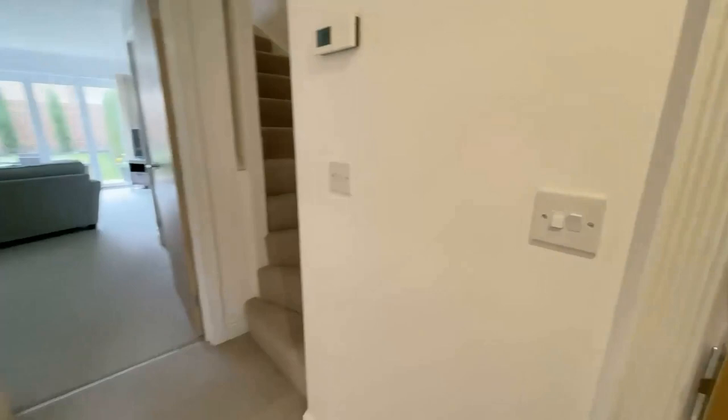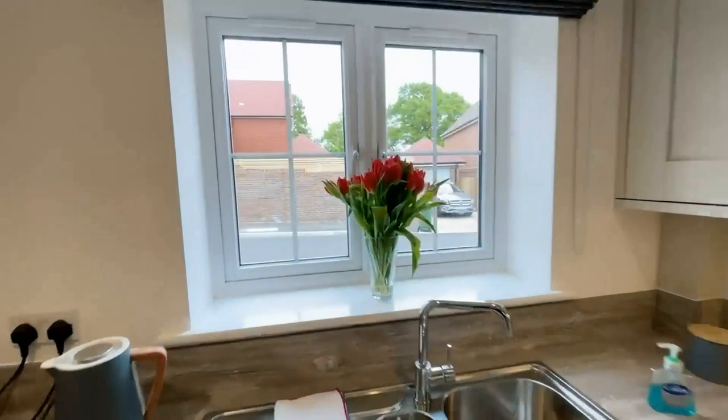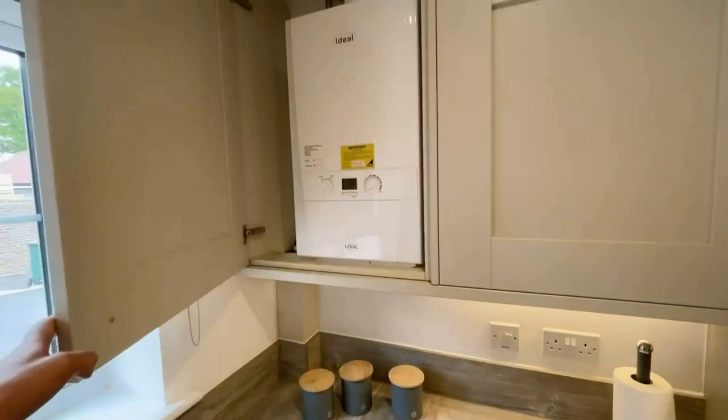And first door on your left is the kitchen. So really lovely fitted kitchen, this. Got a nice aspect onto the street as well. So we've got a range of fitted appliances in here, including the dishwasher, boiler, just tucked away in the corner there. Ideal Boiler, which is a really good brand.